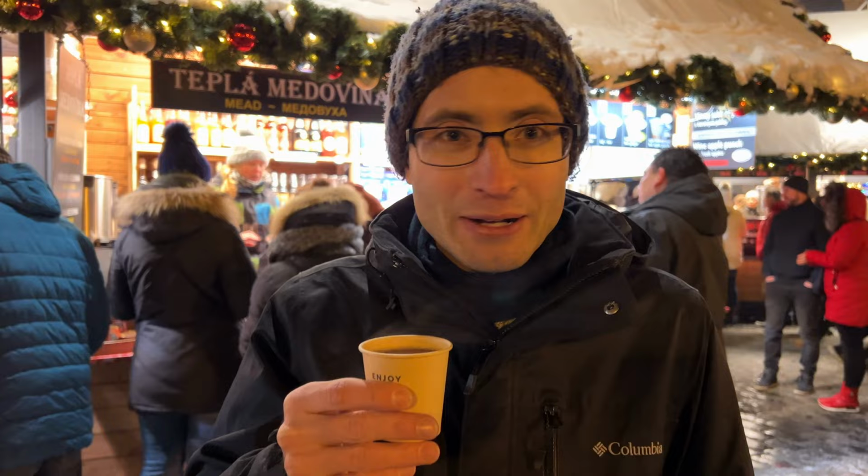Well, we got some mead. It's almond flavored honey wine. Oh yeah? Looks hot. Yeah, it does. That's a very tiny cup you got there. Well, it's strong probably.